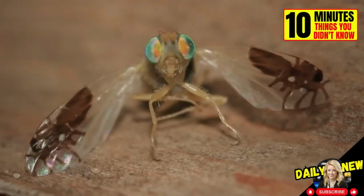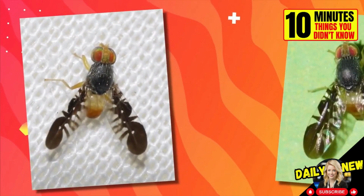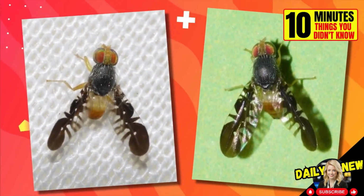Look at the wings of this fly. It is called Gonurelia tridens, and each of its wings has a pattern in the shape of an ant. It evolved in this way to confuse and deter its predators.